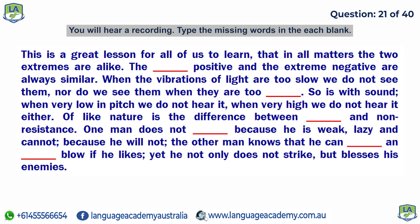Of like nature is the difference between resistance and non-resistance. One man does not resist because he is weak, lazy, and cannot, because he will not. The other man knows that he can strike an irresistible blow if he likes. Yet he not only does not strike, but blesses his enemies.